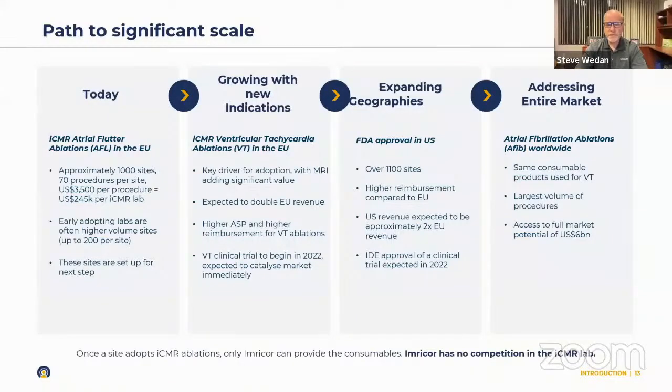And our first indication in that space is the ventricular tachycardia ablations. It'll be a key driver for adoption because people will see that we're moving to cover all of the types of arrhythmia ablations that are possible. And we expect that will then increase the number of sites that sign up. At every site, we will about double our revenue in the EU because it comes with a higher ASP for the devices that are used for VT and higher reimbursement for VT.